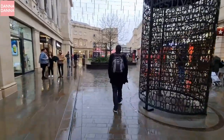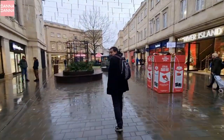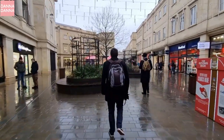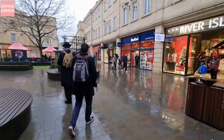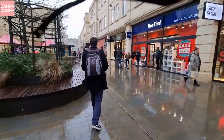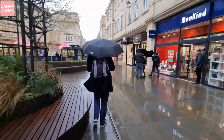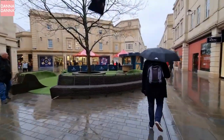So we're here in Bath for a day. We decided to visit. We will be visiting the Bath Abbey and the Roman Baths. I'll be taking you around. It's a cold and wet day.